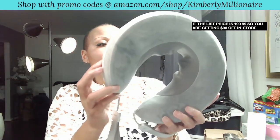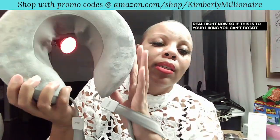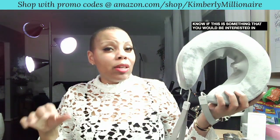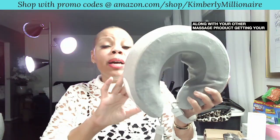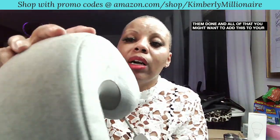If this is to your liking, you can rotate the nodes as well and make them go the other way. If this is something you'll be interested in, getting a good neck massage along with your other massage products, getting your feet massaged, getting them soaked, getting them ready, you might want to add this to your collection. As you can see, it is plush around here and on the back side, so it's super comfortable, and your controls are right there on it.